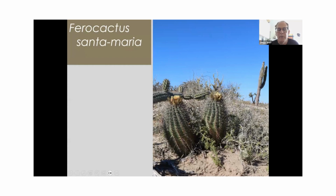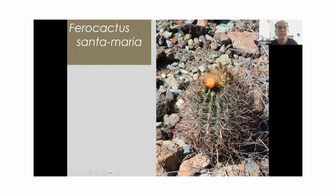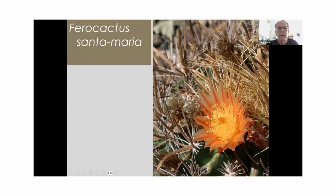There weren't a lot of plants. We had to kind of spot them. There were few and far between. On these low sandy hills is where they were most prominent, down near the town of San Carlos. And just a close-up of the flowers that we saw down there.